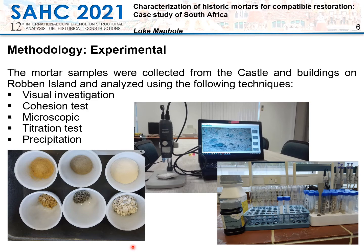The following experiments were conducted. The first was just a visual investigation whereby site visits were done and the walls on the two structures were assessed. The cohesion test was conducted, followed by a microscopic and titration, as well as the precipitation test.